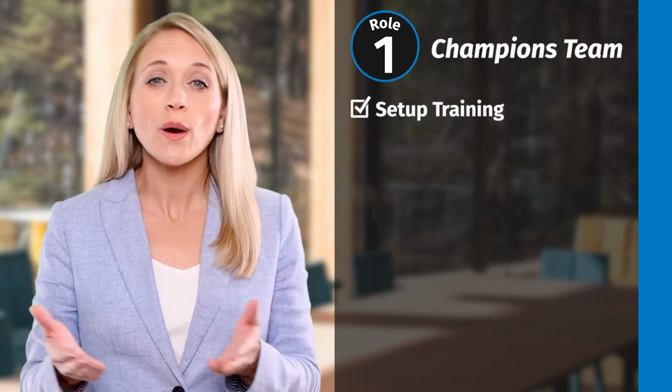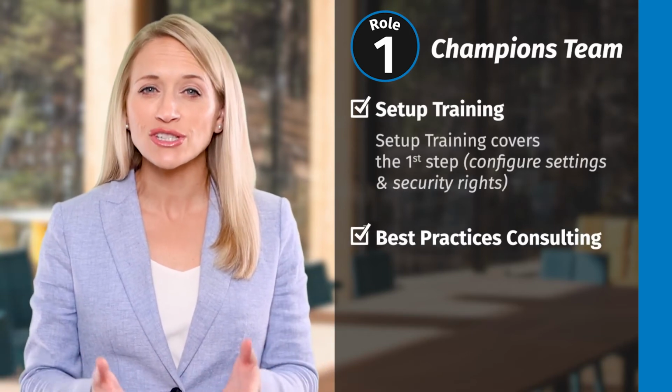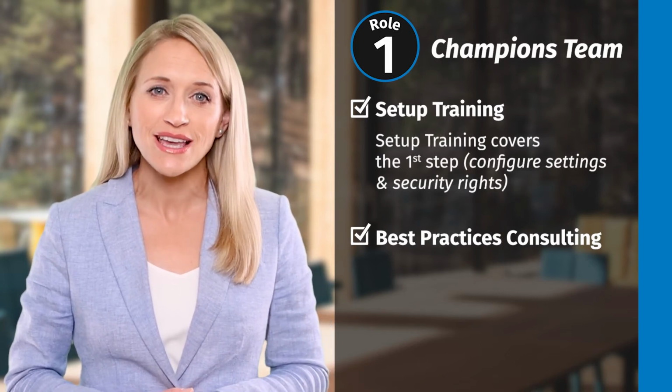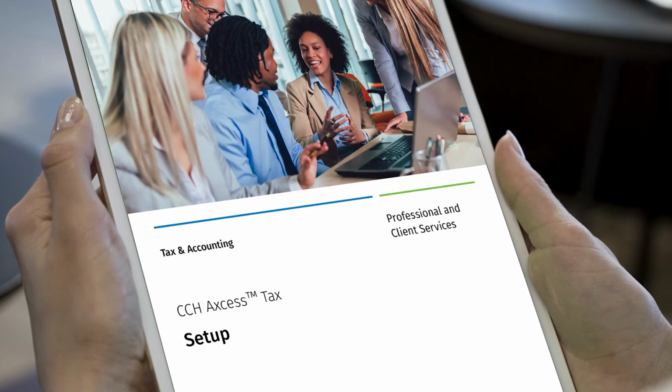There are 2 choices available for your Champions Team: Setup Training or Best Practices Consulting. Setup Training covers standard settings and user rights that work for most offices. In our experience, you'll see the most benefit from conducting this training as a workshop in your live environment. A setup guide is supplied and reviewed during the training.